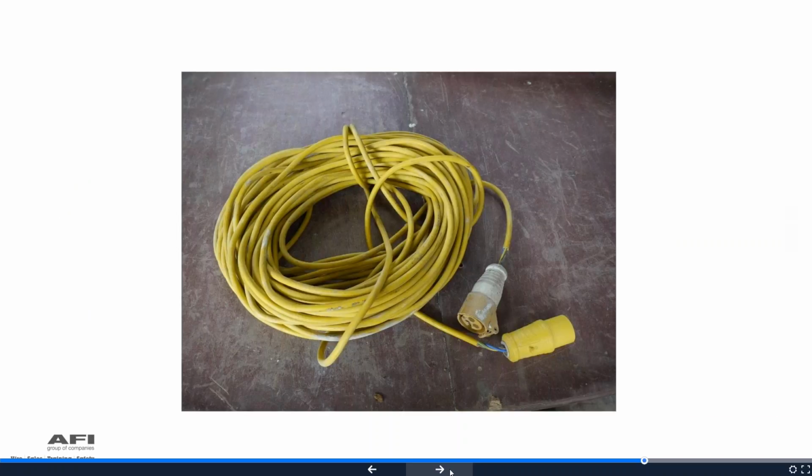Again, this is an example of one where somebody's left, and it's not for one of our machines, one I picked up off the internet, but you can see there, we tend to drag the leads and you forget that it's actually attached to something, so you can pull them out. So just be mindful of that, pat testing, etc., etc.